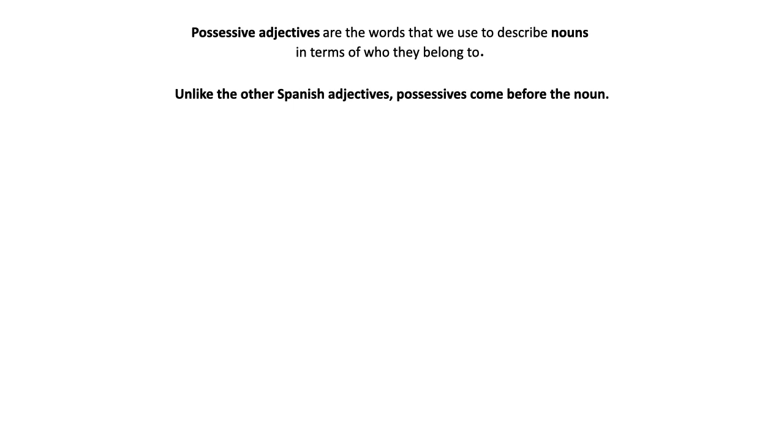Let's look at some examples. Mi casa. Casa, I hope you remember from the house vocab, is house, right? And mi casa, I'm just saying that it's my house, right? In English, you would say my house. In Spanish, you say mi casa, right? The possessive comes before the noun.